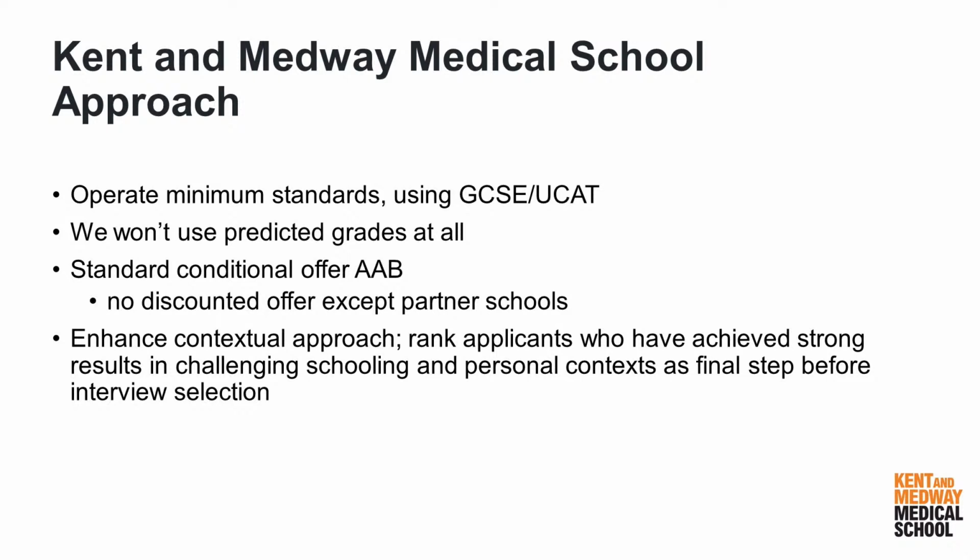Our standard conditional offer is lower than almost any other school in the UK, except for two others. Our standard conditional offer is AAB. We do not, however, give a lower or a discounted offer than that, except to our partner schools here in Kent. And even then, we don't give a lower offer to every applicant from those schools. We do look at contextual admissions, but in a different way to everybody else in the country. I'll explain that in just 2 slides, after I ask you this question. Next slide, please.